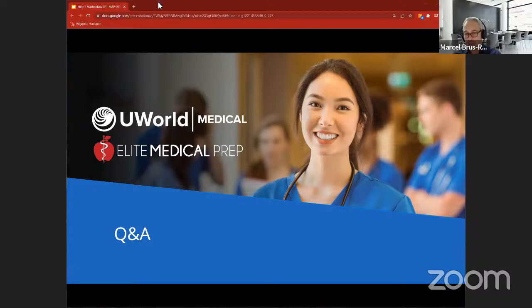And we're talking about Step 1, and obviously these are great tools, but for Step 2, the UWorld self-assessments are even more important and even more valuable. And I know that's not necessarily a discussion for today, but these have become really a core part of the learning process and the self-evaluation process.